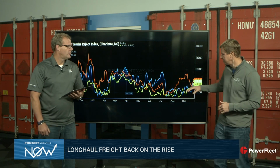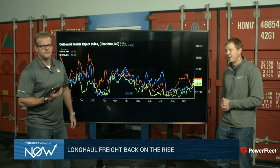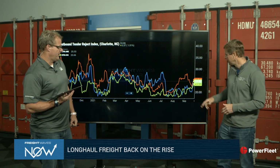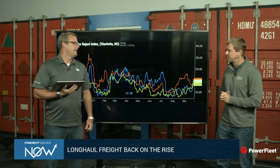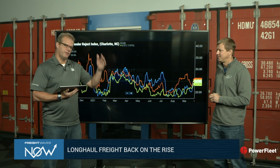The overall trend is slightly up over the last few months, but shooting higher. And again, anybody operating out of Chicago, look at this trend line. Chicago has been going up pretty good since mid-August. All three of these markets are operating at tender rejection rates above the national average, I should say. And Charlotte obviously gets affected by the Atlanta market, where the volumes are really, really high.